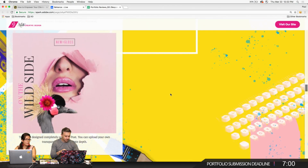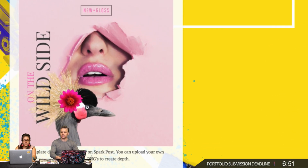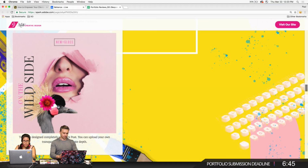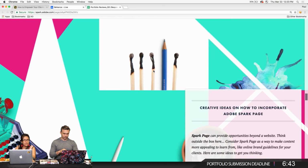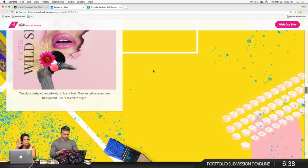And then that Wild Side one I just created purely on a post without any of my work or anything. It's just using some transparency PNGs that they have. So this looks like something you'd make in Photoshop and you do it in post. Yeah, and it was all done in post. It's pretty awesome. And what's really neat is that you can actually import a PNG with transparency.